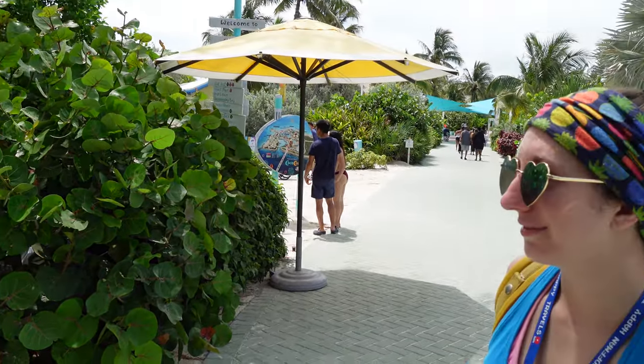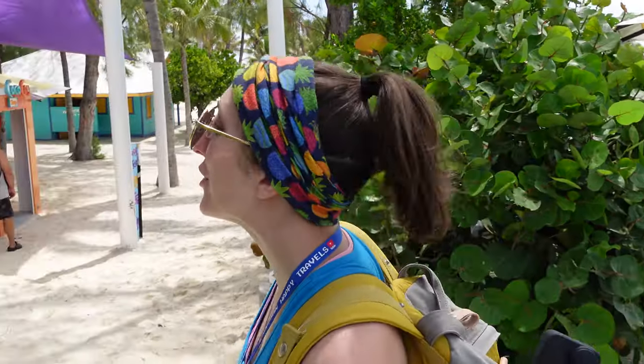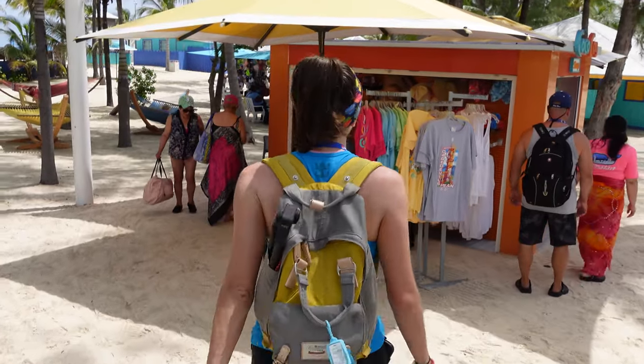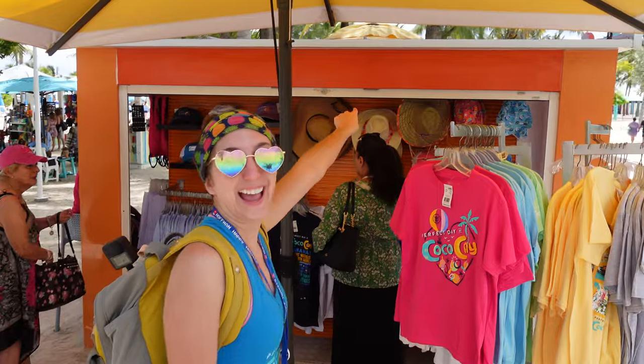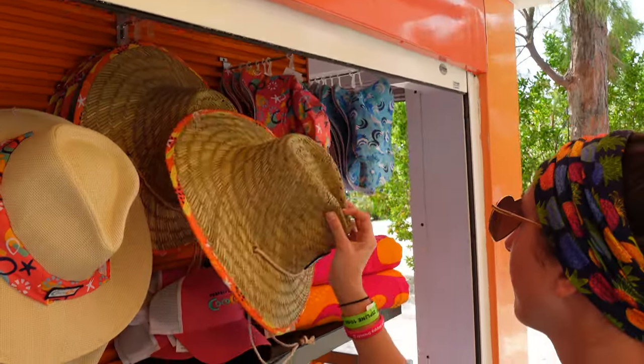Next item on the agenda is not exactly new. It's not new, but it being successful is new. The last time we were here, Chelsea tried to procure an item from this stand, but they told us they had sold out. But it is here now. What is it? Hat. Let's see then.